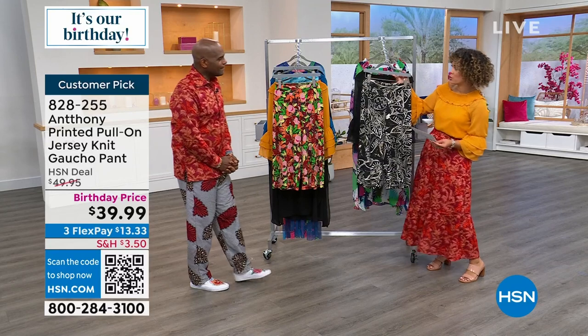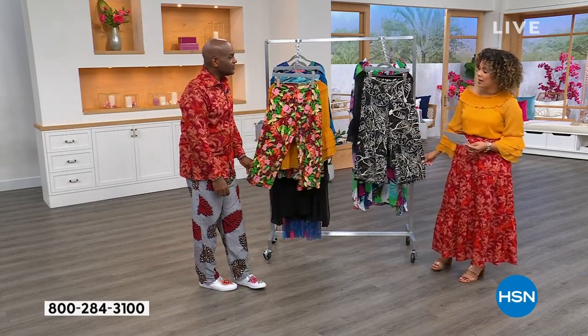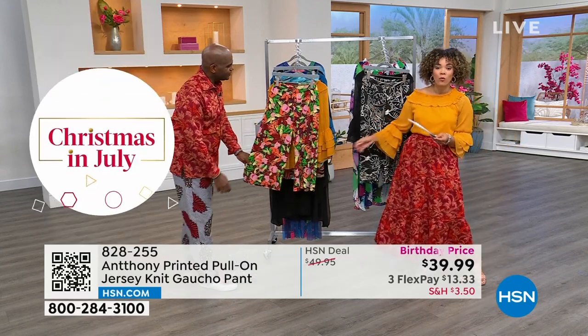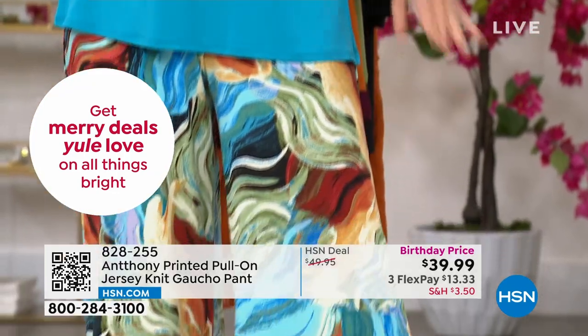The black leaf is pretty much almost spoken for, so if you can snag your final size, 828-255 is the item number. Yeah. And then we have it for you in what we call bluebird watercolor. Oh, here it is. It's right here. Oh, my God. It's gorgeous.